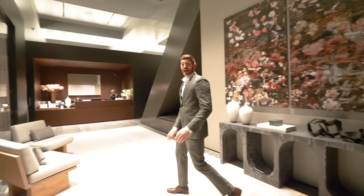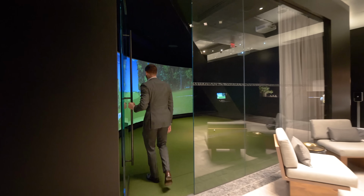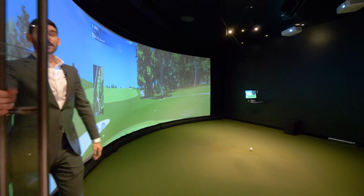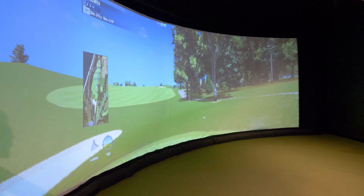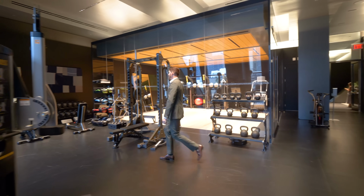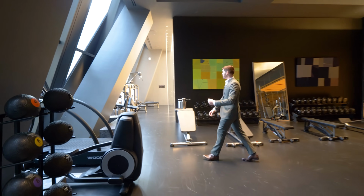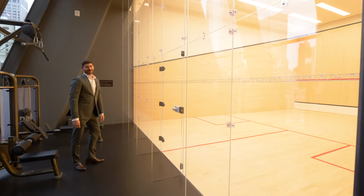We're now down on the amenities floor, and I'm going to show you a few of my favorites. This is a golf simulator. You can play anywhere in the world, anytime you want. Fitness center, we've got a studio here, tons of free weights, kettlebells, everything you would need to get in a full-on workout. Treadmills here, and there's even squash courts.